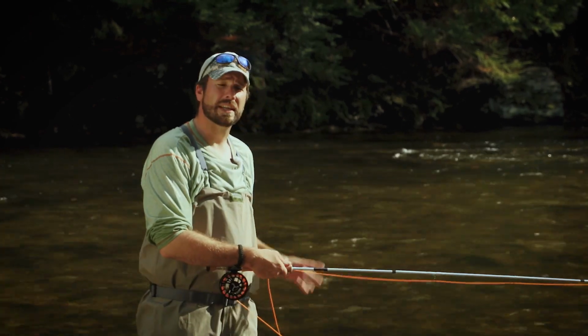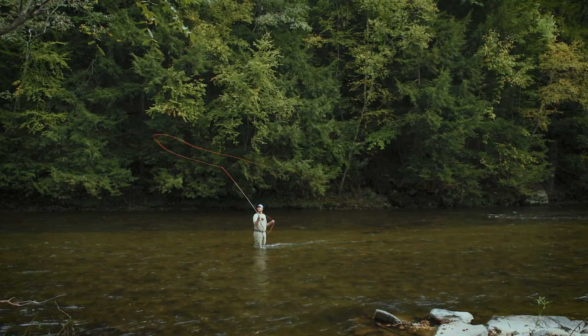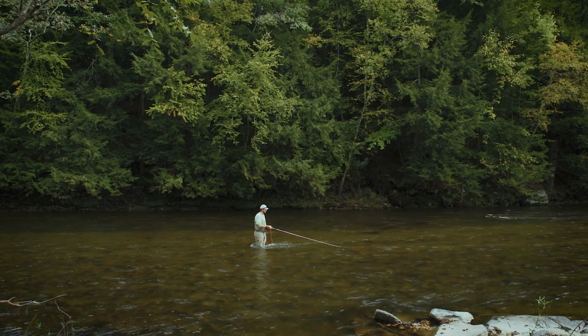So when you're casting, think of an abrupt stop, and an abrupt stop on both the back cast and the forward cast to help get that line out and that fly out on target.